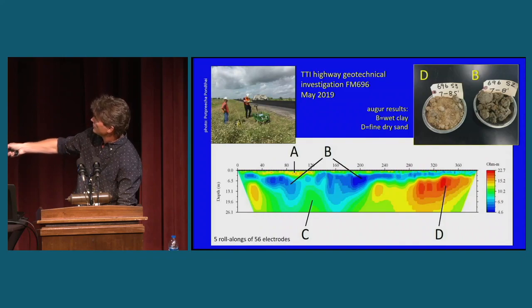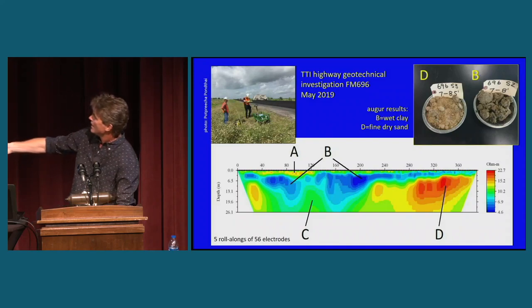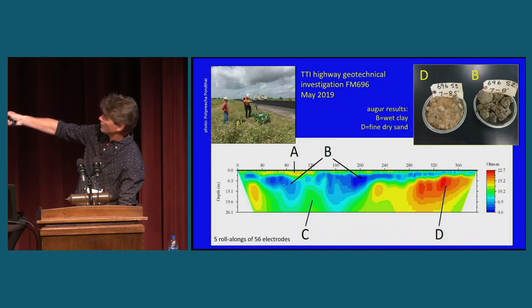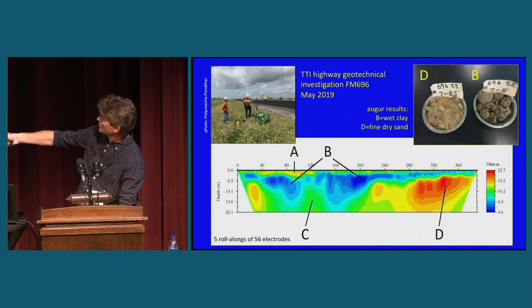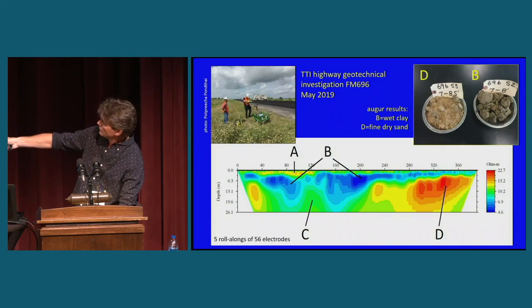And we came up with this image down to, sorry I'm using meters here, about 75 feet. And what we found was that there was an area of low resistivity in blue, which was indicating electrically conducting materials. And that turned out, with some augering that Tom Scullion and those guys did, to be an area of wet clay. And here is a high resistivity area, which turned out to be fine dry sand. And this area was the area where they were having roadway problems. And more than likely, it was because of water being retained under the road in this clay. So here you can see that here.